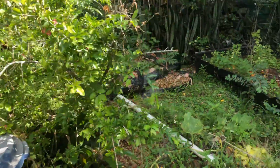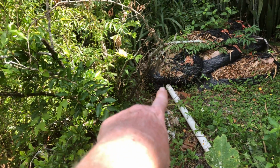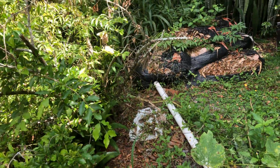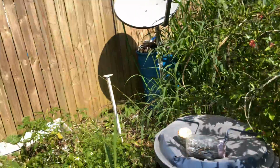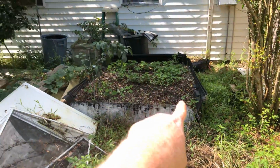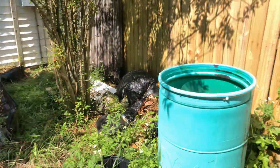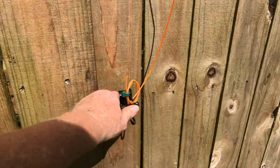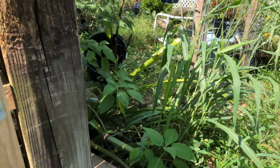That one limb died right there. That limb died of my Barbados cherry, so I've got to cut that off still, but I want to show you over here. Oh, and look at my strawberries. Aren't they doing beautiful? I am so excited about that. I've got to get in there and give them a little something to help them out.